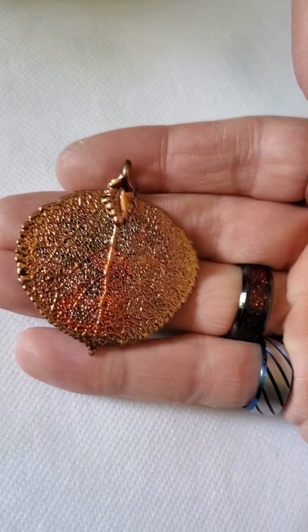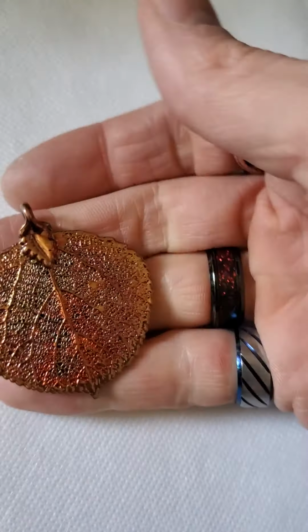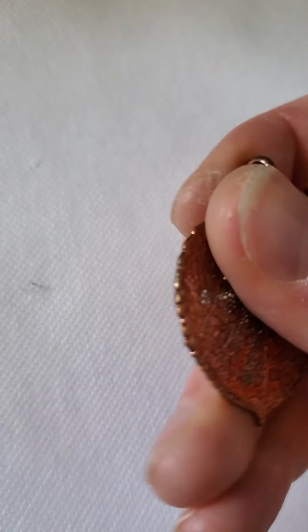And then there's this one here, which I'm actually going to, there's another chain here that I'll end up putting on from the same lot. And yeah, we'll make that a pendant so we can actually sell it and use it.